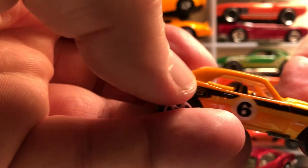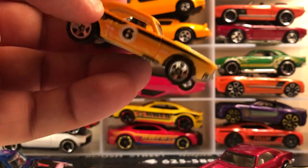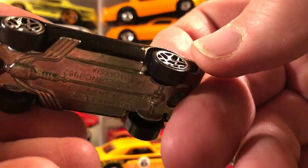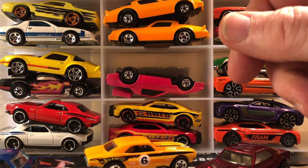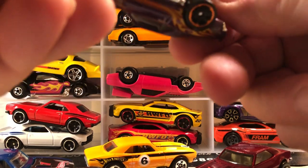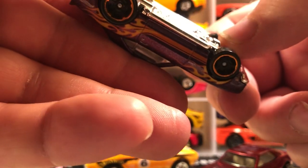Whoops. Okay. This one here is a color changer. Plastic body. So hot water, cold water, you know, change the color on that. Again, can't lift the hood too far on this, but this is pretty nice. Honestly, some of these, I don't know what they came out of. I really can't remember. This one only came out in the last couple years.